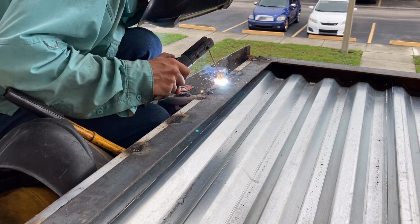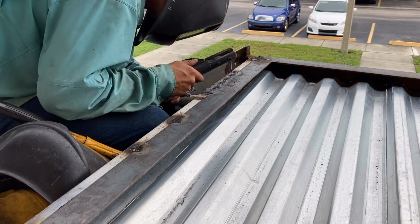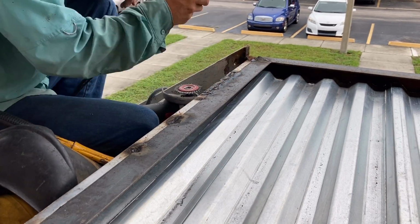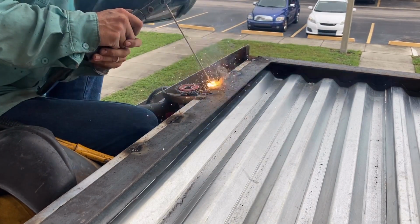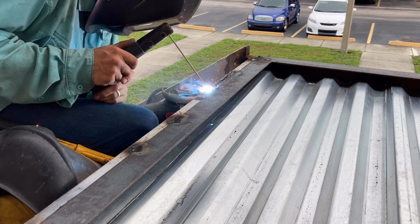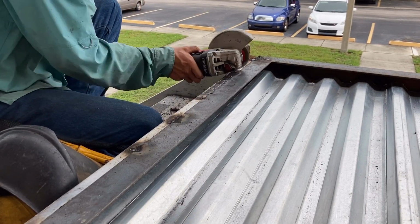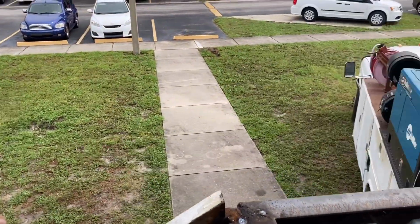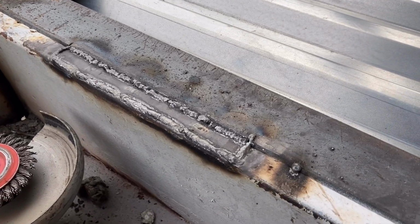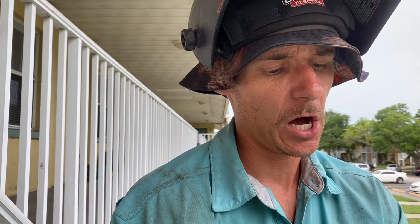When you're attempting to stick weld sheet metal, like I said, this is 20 gauge, you need to do it in a stitch pattern like I'm doing here. It's the only way you're going to keep the whole piece from warping or burning through. So that's not perfect by any means, but you try stick welding sheet metal. I kind of just do a quick whip pattern, and it's for a stairway. Once I grind this and smooth it out, nobody's gonna know the difference.